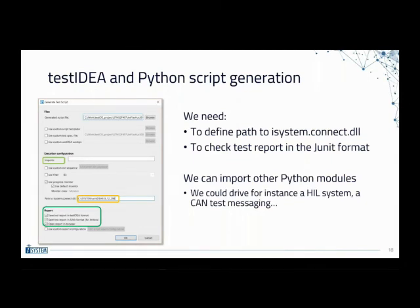After knowing some details about test IDEA features and continuous integration with Jenkins, we can proceed with the generation of the Python test script by using test IDEA. First, we need to prepare several unit and system tests with the test IDEA. Later, we can generate Python test script.